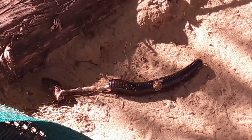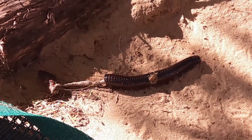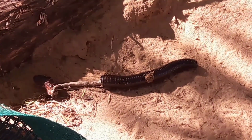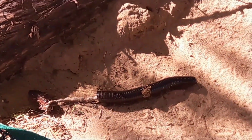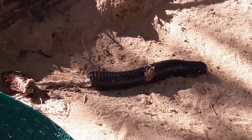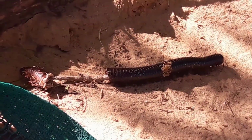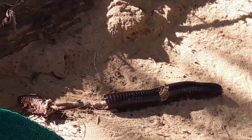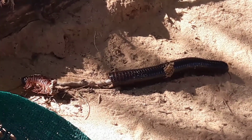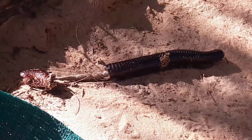This guy must be in so much pain. I can see ants everywhere, eating him alive, flies everywhere. This guy is in so much pain. Amazing. That's the tree stump that he just dragged it over. Got a bit of a view now. And there he goes off, dragging that bottom half of his entire body.